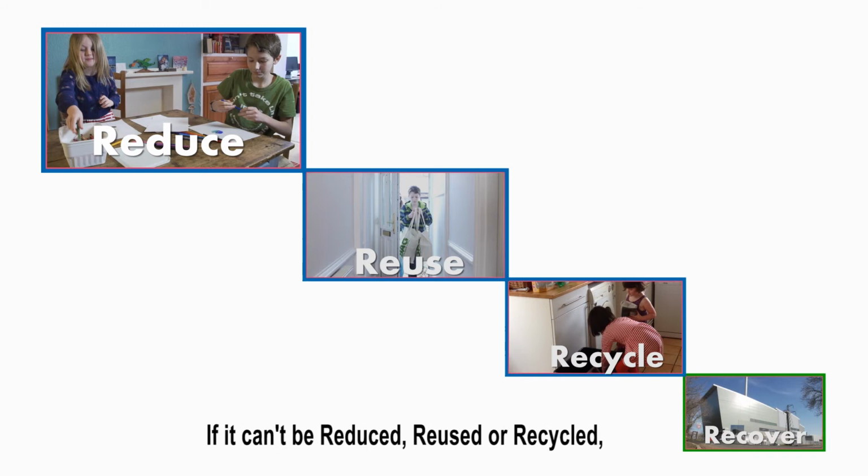Recover. If it can't be reduced, reused or recycled, put it in your bin so that it can be burnt to make energy. Let's work together to make sure we put as little as possible into our rubbish bins.